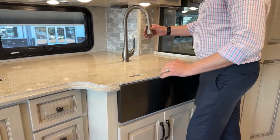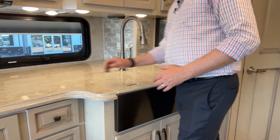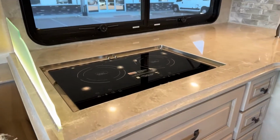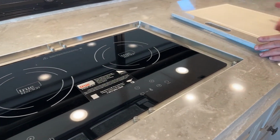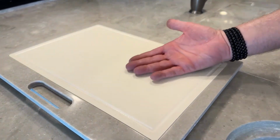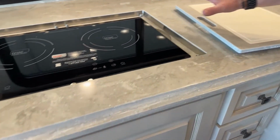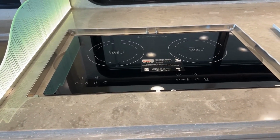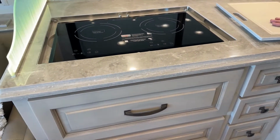Very modern element right here. This comes out, flow and spray. And then under here, we have our 2-burner true induction cooktop. And you'll notice as I'm putting these down, I have a cutting board here. And on this true induction cooktop to our left, first of all, induction is the most efficient way to cook. It will bring a pot of water to boiling faster than any other cooking mechanism out there.